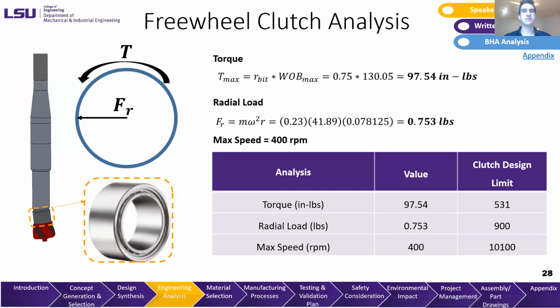Next analysis in the BHA is the freewheel clutch. So like Nate said, this is our main component to allow for directional control during operation. And we wanted to ensure that as the clutch is locked in the counterclockwise direction, that the forces don't overcome the design limit of the clutch. So we looked at 3 different considerations.